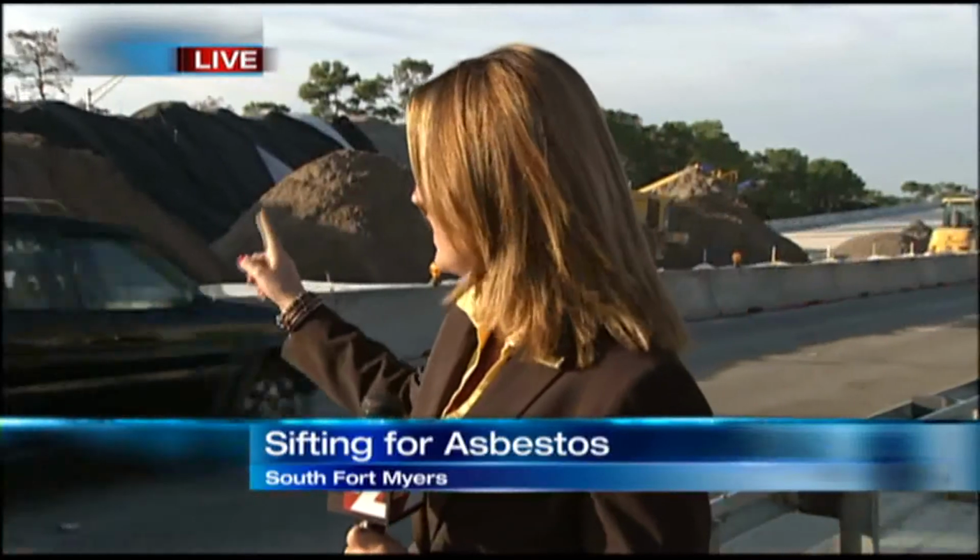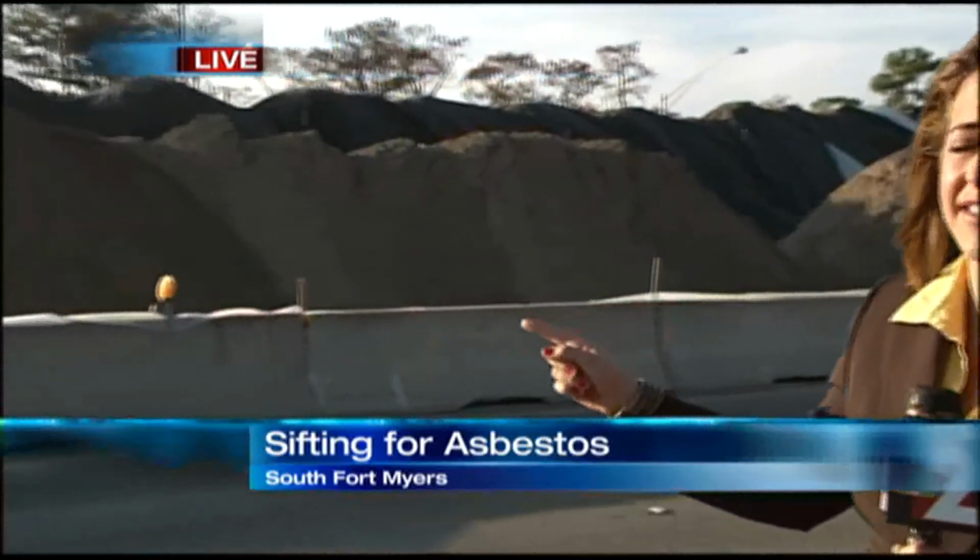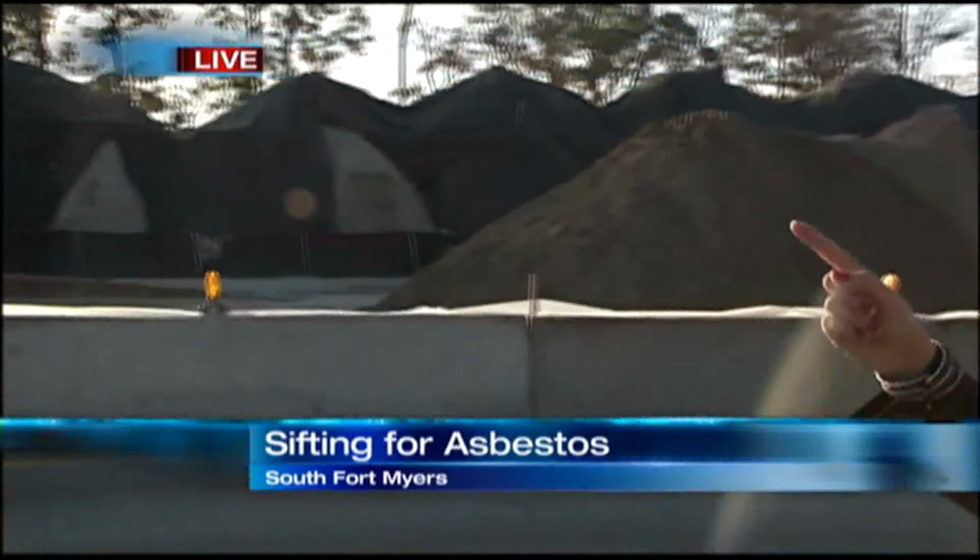And they got through all of these piles of dirt that you see out here to my left. Over the next 4 to 5 weeks, they'll start sifting through these hundreds of piles that still remain. And once they're made, the booms will look a lot like this. You sit and wait, drive several feet, and then sit and wait again.